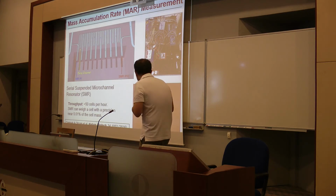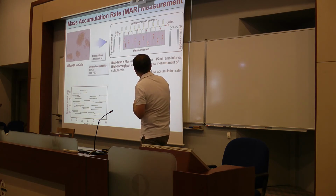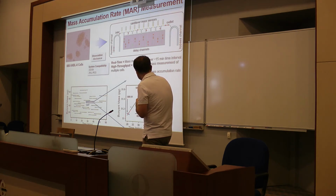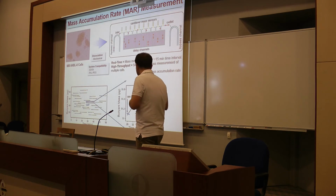Here also you can see this platform. Each cell passes through each cantilever, and its weight is determined. So for example here, you have the data from each cantilever sensor. You determine this linear profile to determine how the cell mass changes.